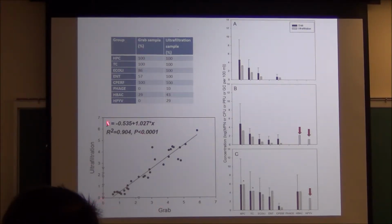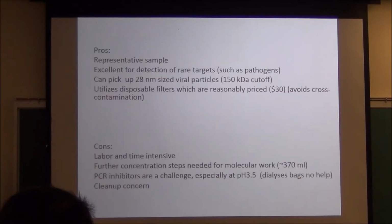There's a good correlation, if you calculate that to 100 milliliters, between the quantification of both methods, ultrafiltration and culture. And very importantly, these are the 3 beach sites we studied. We are able to recover viruses and human Bacteroides markers more likely with the ultrafiltration device. And importantly here, we are able to recover norovirus actually from the samples. The RNA virus is 28 nanometers in diameter, so it's a very small virus. The filter is 150 kilodaltons, so it shouldn't be an issue.